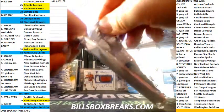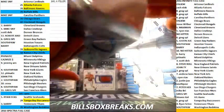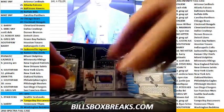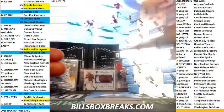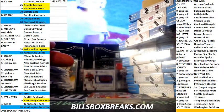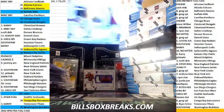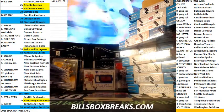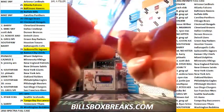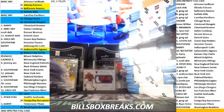Look at that cowboy. Where's that Wentz? Look at that big rookie hitter. Joe Namath again. Golden Tate. Infinitude. Rivers out of 188. And we got Poe jersey. Season Pro jerseys. And nice T.Y. Hilton. That's out of 8 as well.